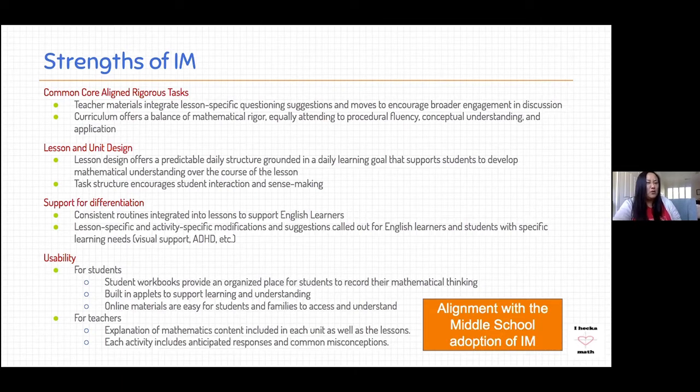And then one of the most important things that teachers were looking at was the usability for both students and teachers. So teachers really appreciated the teacher notes and the way that the teacher notes supported them to make sense of both the mathematical content and also how you engage students in the mathematics. And then for students, students shared a lot of feedback with teachers as well, that they appreciated the workbooks that came with the curriculum, and they found that as a useful tool for organizing their thinking.